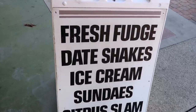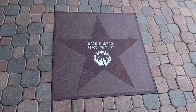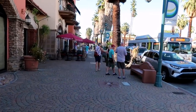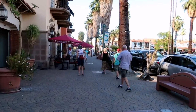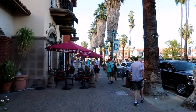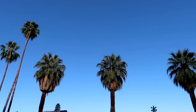See? Date shakes. I just popped into the Palm Springs General Store and I have to buy this postcard. I have to. Oh yeah, of course, another notable resident of Palm Springs, Rock Hudson. One of the stories they told us in the Elvis tour was that there was a rule in most of the actors' contracts that they couldn't go anywhere more than 2 hours away from Los Angeles, so that's why a lot of them came to Palm Springs to get away from the press and everything.